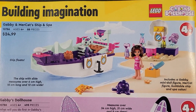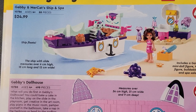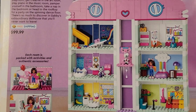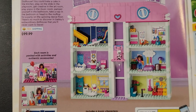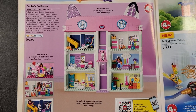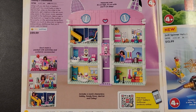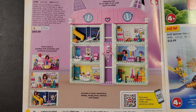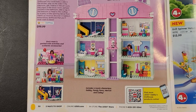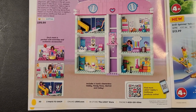We're getting into the Gabby's Dollhouse, so this is almost like a Friends line, but something fun like Animal Crossing. Almost like a My Little Kitty, very similar to something like that. So you got a little kitty character, it's not Nemo cat, but I do see lots of rainbows and cats.